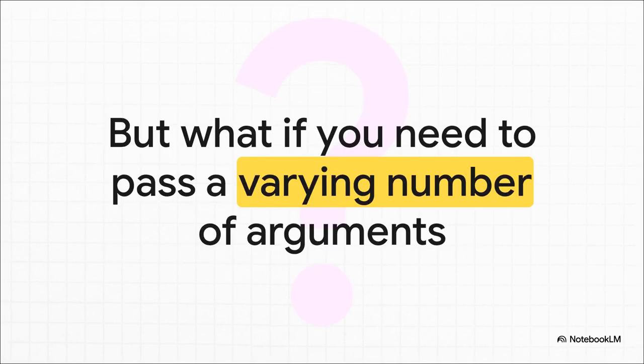Okay, so this is all great when you know exactly how many arguments you need, but what if you don't? What if you want to write a function that adds numbers together, but you don't know if the user will give you 2 numbers, or 5, or 100? How do you handle that?